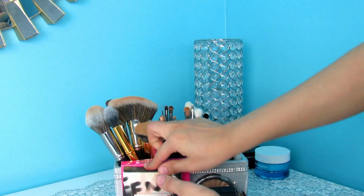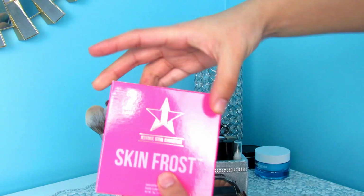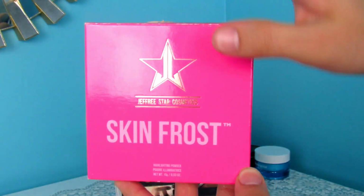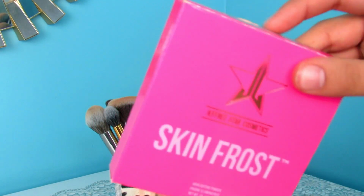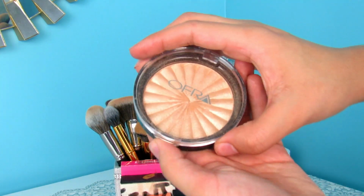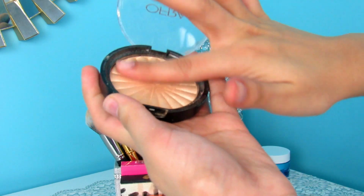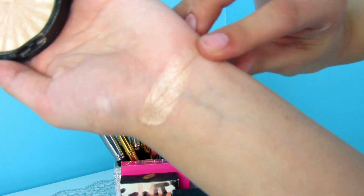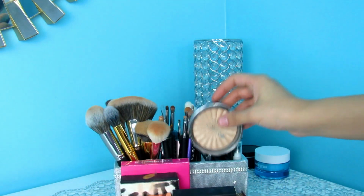And then I also have the Jeffree Star Cosmetics Princess Cut Skin Frost. I don't use this as often, but I was going through this pinky highlighter phase where I bought this, but I probably should use this more often. And then I also have my Ofra Rodeo Drive highlighter. I'll do a quick swatch, just because the swatches are always so good with this highlighter. Wow, look at that. So much pigment. I love Ofra Cosmetics highlighters.